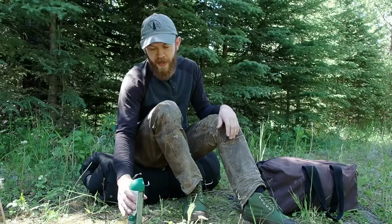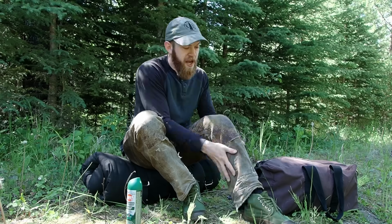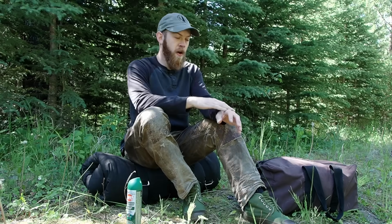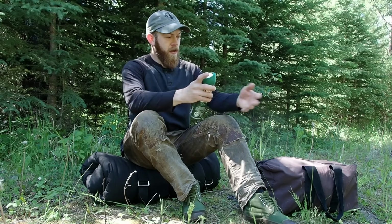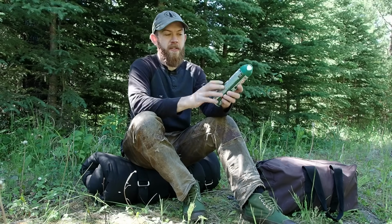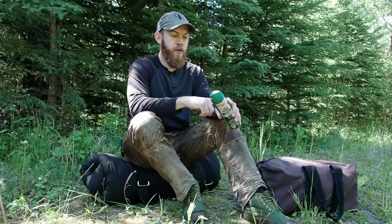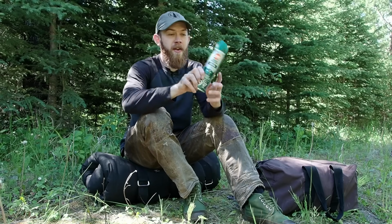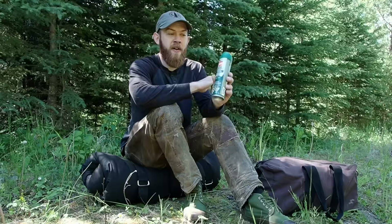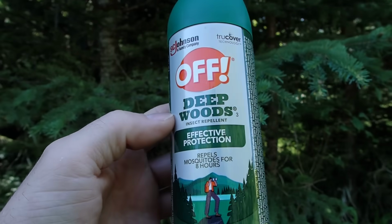One thing I will add is I like to wear long sleeve shirts, pants, that way I have a physical barrier over my body. When I spray this on, the clothing holds the spray, which is much more effective than spraying it directly on your skin. So I highly recommend the DEET spray. I've found nothing else that works as well in deterring the biting insects.